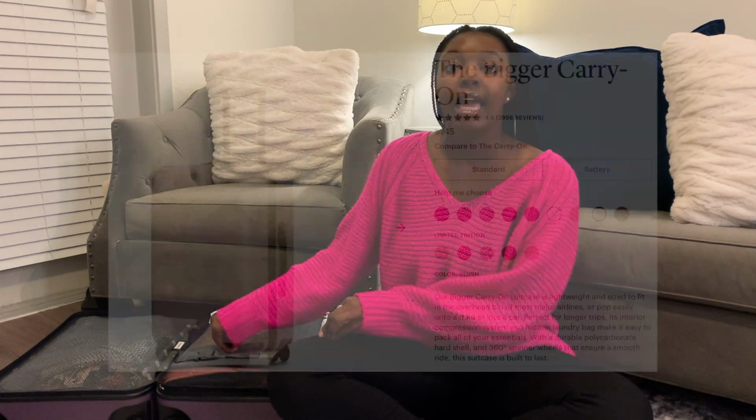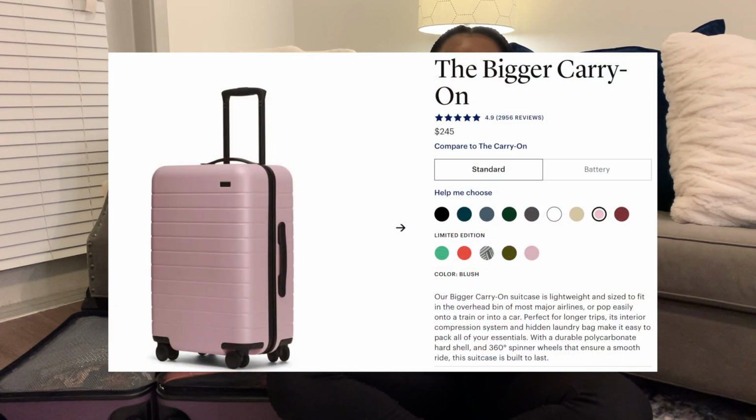Okay, before we jump into the video, I do want to talk about the type of suitcase I am bringing. I am bringing an Away bigger carry-on suitcase. I have had this Away luggage for going on 2 to 3 years now, and I absolutely love it. It is a pretty penny. You are paying a pretty penny for the luggage, but I think if you travel a lot and are consistently using luggage, then it's worth the investment. But enough talk, let's get into how I'm packing all this stuff.